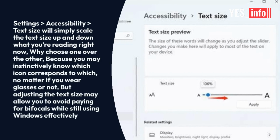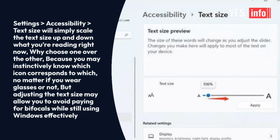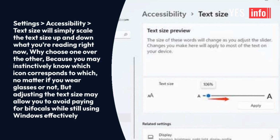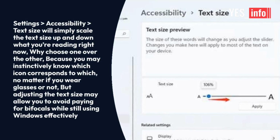Why choose one over the other? Because you may instinctively know which icon corresponds to which, no matter if you wear glasses or not. But adjusting the text size may allow you to avoid paying for bifocals while still using Windows effectively.